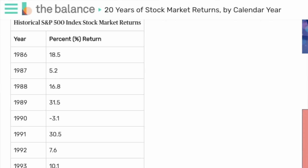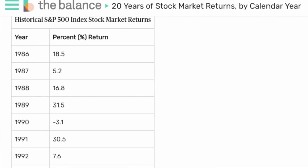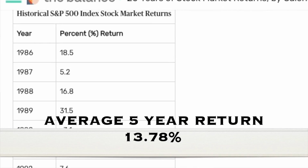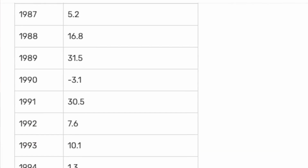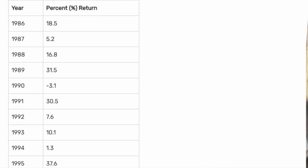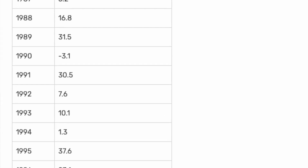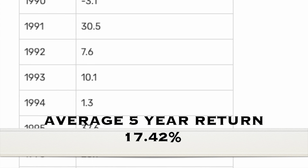Now, if we look back from 1986 to 1990, if we were to compute it, it averages about 13.78% for those 5 years, which is a great return despite having a negative return back in 1990, negative 3.1. Now, if we look at the next 5 years from 1991 to 1995, it averaged out to about 17.42%.